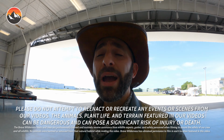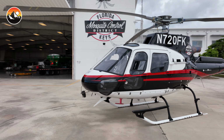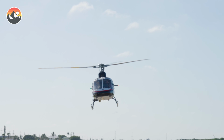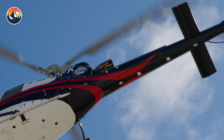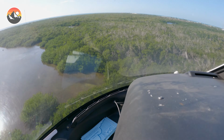And today we're going to be going out in this helicopter to learn how they combat mosquitoes in the Florida Keys. Here we go. Pick up some serious speed. Oh, that's awesome. Yeah, we're pretty low to the trees right now. This is awesome. Oh, that's cool.